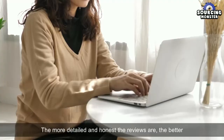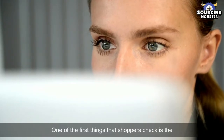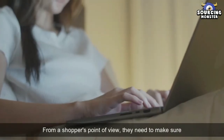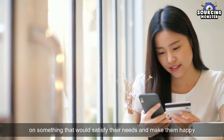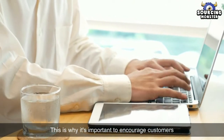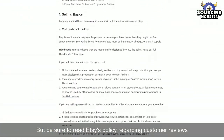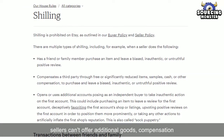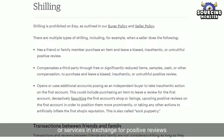The more detailed and honest the reviews are, the better. One of the first things that shoppers check is the feedback from other customers who bought your items. From a shopper's point of view, they need to make sure that they will be spending their hard-earned money on something that would satisfy their needs and make them happy. This is why it's important to encourage customers to share their positive experiences with your shop. But be sure to read Etsy policies regarding customer reviews, because there is a section there stating that sellers cannot offer additional goods, compensation, or services in exchange for positive reviews.